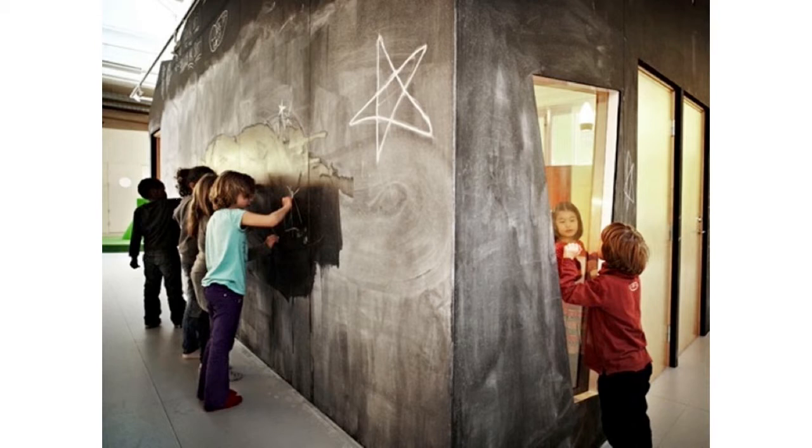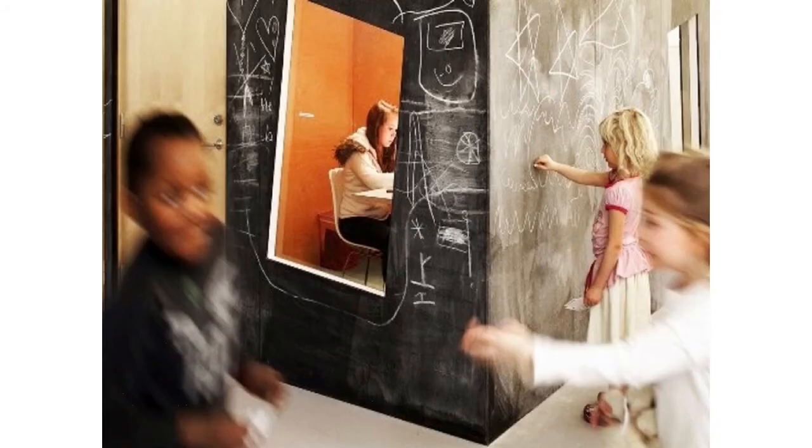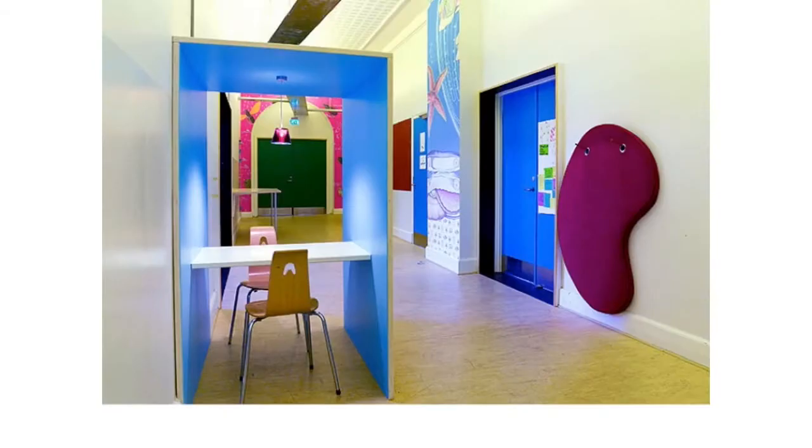You can use it as a gallery. You can use it as a chalkboard to draw, and by this you are using it better than just an empty wall, or even a wall that has some designs on it. Also, you can remodel some corridors in order to trigger attention.